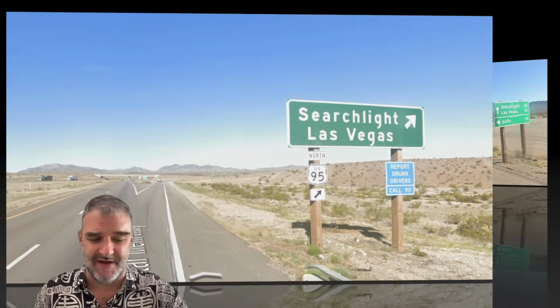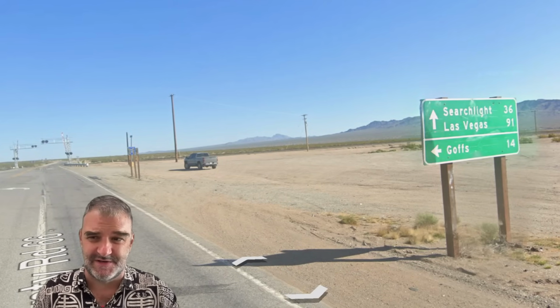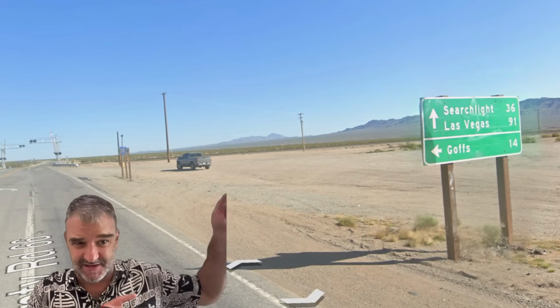How cool would that be? We get our exit for US 95, and US 95 almost seems like an afterthought. It's kind of tacked on there along with Searchlight and Las Vegas. Continuing north on 95, this part was concurrent with Route 66. You can check out my Route 66 video right here.